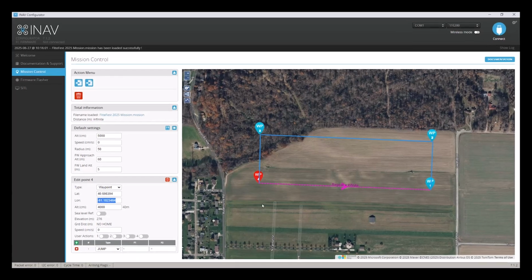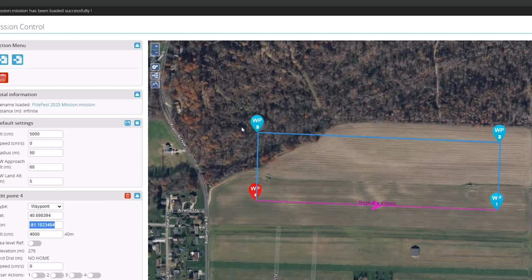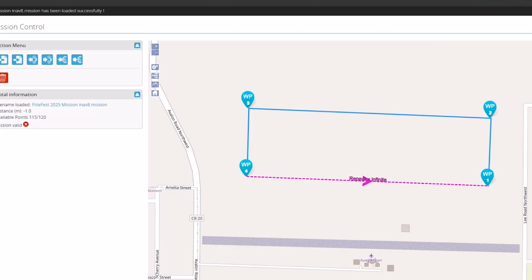I made a quick 4-waypoint mission and didn't realize that waypoint number 3 was over these trees. That's because at the time I created this mission, I didn't have my Bing Maps API key, and this is what it looked like for me.